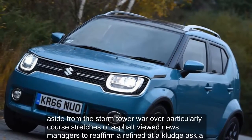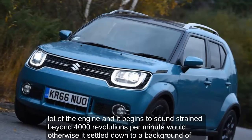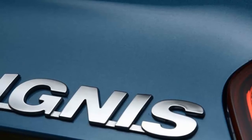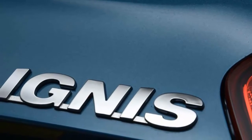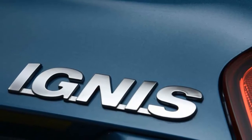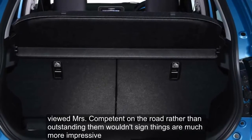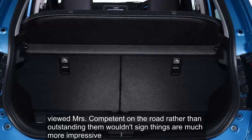Aside from some tire roar over particularly coarse stretches of asphalt, the Ignis manages to be fairly refined at a cruise. Ask a lot of the engine and it begins to sound strained beyond 4,000 revolutions per minute, but otherwise it settles down to a background hum and resists sending vibrations through the pedals or steering wheel. The Ignis is competent on the road rather than outstanding, then, but inside things are much more impressive.